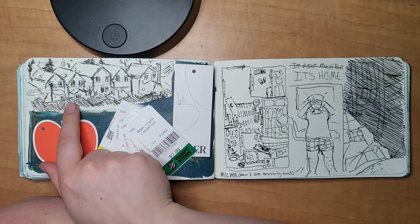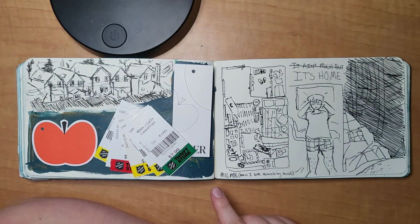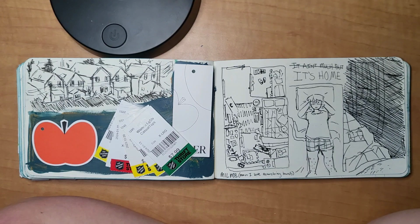Then this was just drawn from life. I went on a walk and I drew some houses I saw. Then down here I wrote Milm. Man, I love marching bands. Because I got really into watching the Blue Devils, the Beat My Heart Skipped. Banger show. You have to watch that. You have to watch it.